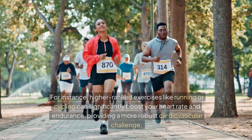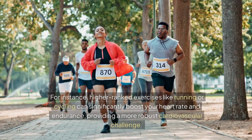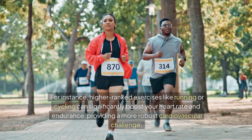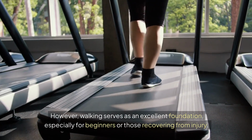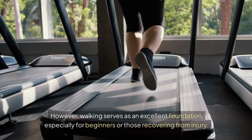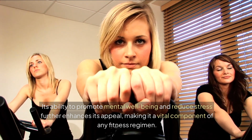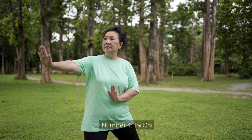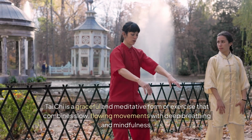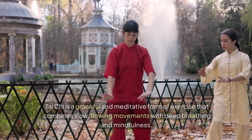For instance, higher-ranked exercises like running or cycling can significantly boost your heart rate and endurance, providing a more robust cardiovascular challenge. However, walking serves as an excellent foundation, especially for beginners or those recovering from injury. Its ability to promote mental well-being and reduce stress further enhances its appeal, making it a vital component of any fitness regimen. Number 4.